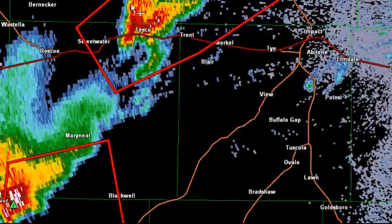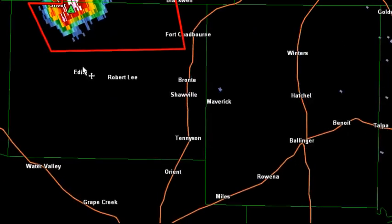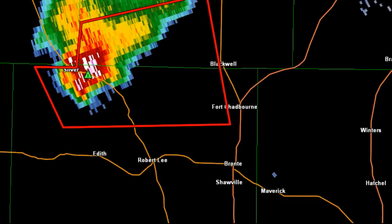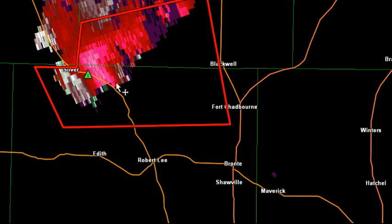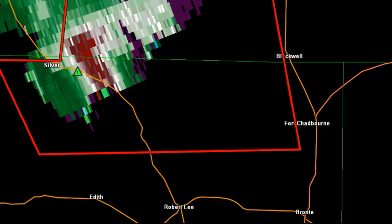And then further down the line we've got a couple of slightly higher base storms. This one looks pretty good. This is north of San Angelo. And we'll check for rotation in there. Seeing very strong outbound. This is probably aliased. Let's see if we can, yeah, see, hang on a second. Okay, there we go.